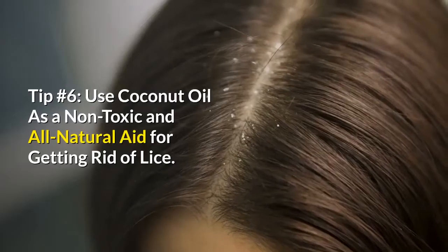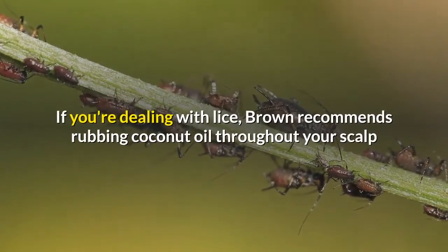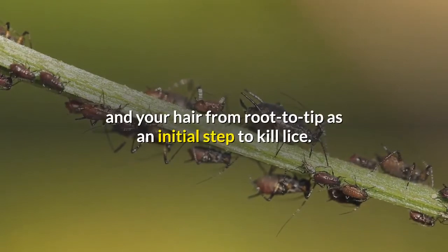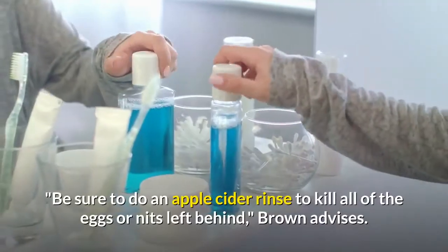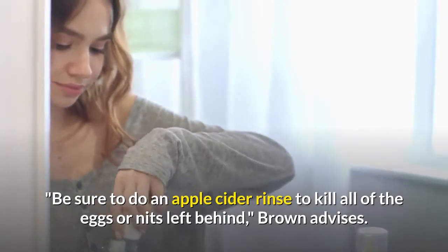Tip number 6. Use coconut oil as a non-toxic and all-natural aid for getting rid of lice. If you're dealing with lice, Brown recommends rubbing coconut oil throughout your scalp and your hair from root to tip as an initial step to kill lice. Then, following that up with an apple cider vinegar rinse. Be sure to do an apple cider rinse to kill all of the eggs or nits left behind, Brown advises.